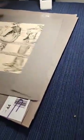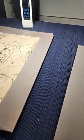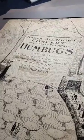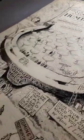There's another good size. This is 18 by 24, give or take. You can see there, nice images that would frame out really, really well. The humbugs are super cool. There's so much detail in this picture. Mosquitoes' full orchestra just arrived from the crowned heads of all Europe. Just a neat image.